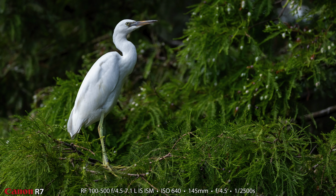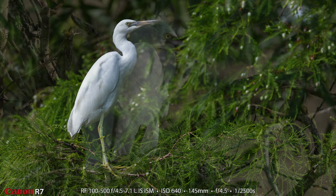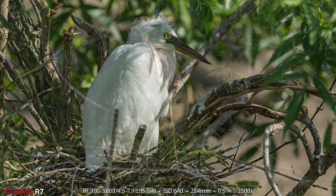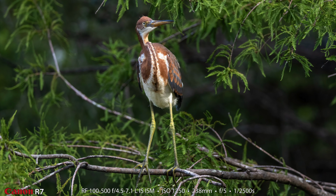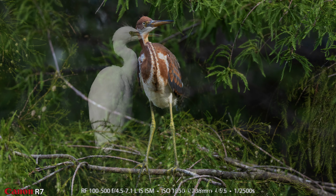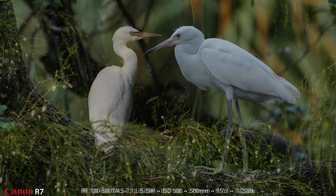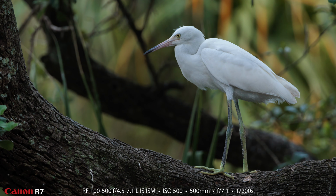Next up, I'm not sure if this is a little blue or if this is a snowy egret, immature. And same here, I think this one is probably a little blue, and the first one I showed you was a snowy immature, but I'm not sure. Here's another one that I can't tell the difference between those two, probably a little blue. But this one is definitely a tricolored heron in the beautiful tree, also a juvenile. This one's probably a snowy, but it might be a little blue, I'm not really sure. And this one is probably a little blue heron, but it might be a snowy.